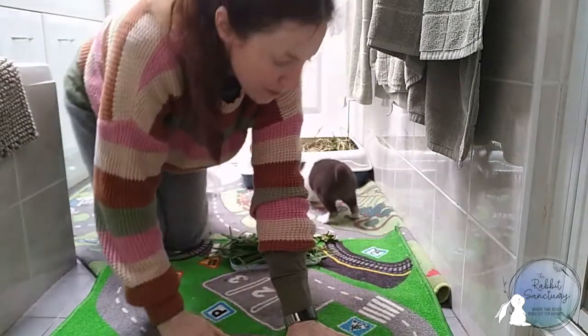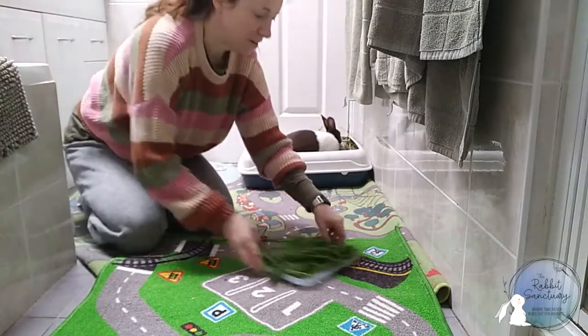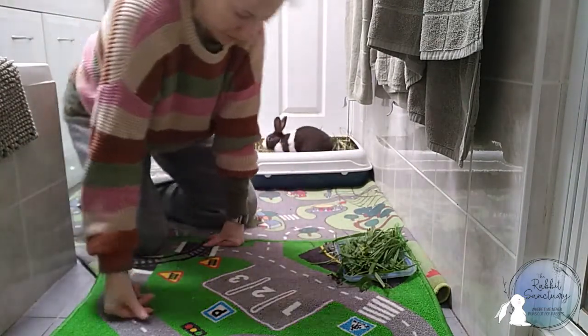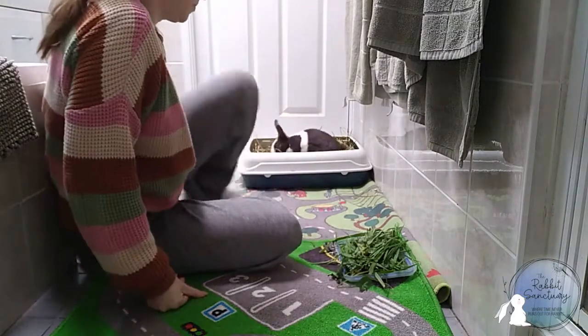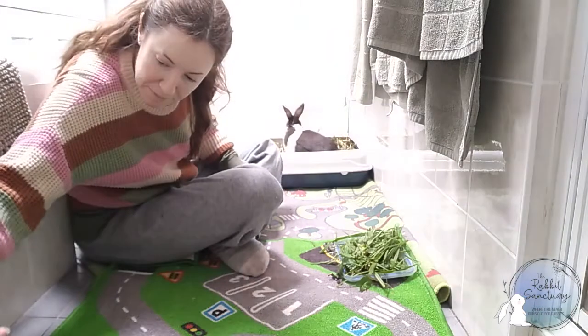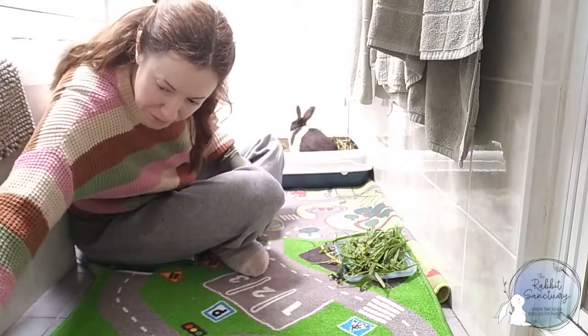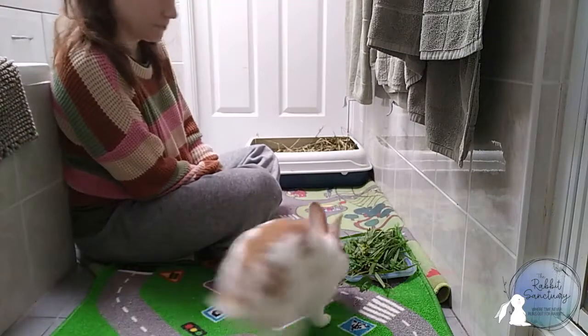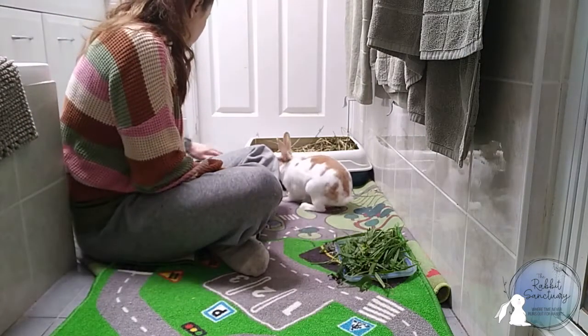It's okay, bunnies. It's okay. So I probably need to sit in the middle a bit more, just so they don't freak each other out. Good boy. It's okay, little one. It's okay, Ella. Good girl. It's okay. Good bunnies.